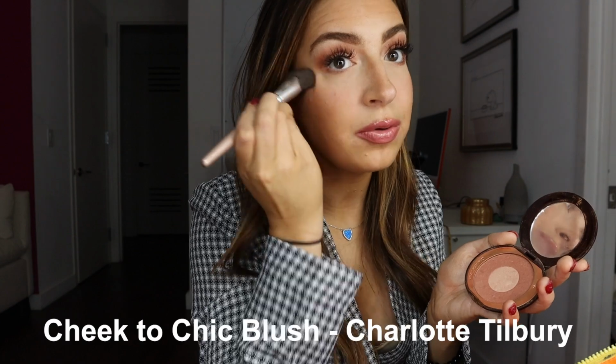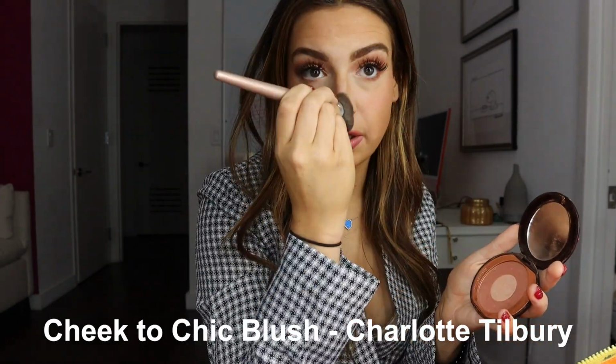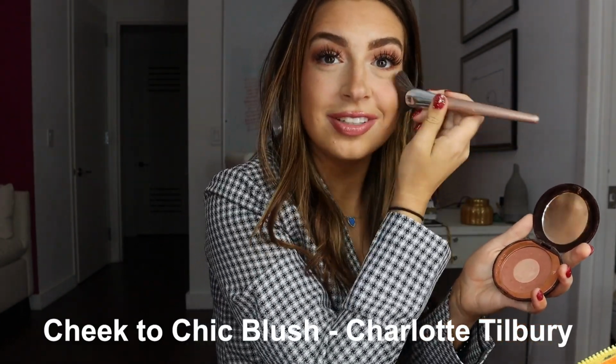A little trick I learned one time I got my makeup done, just up here on the cheekbone. And then something I've also seen people do is just add a little blush to like their nose. I'm like, okay. Sometimes I will also use a liquid blush.